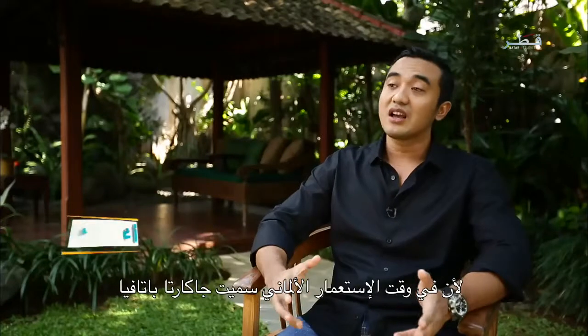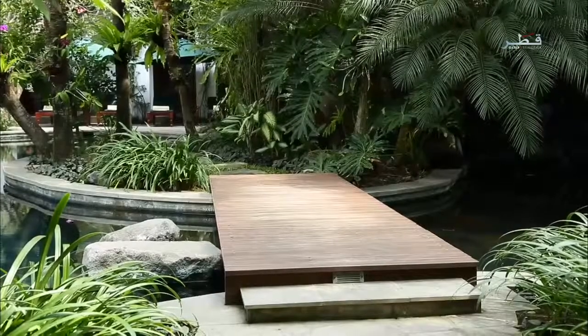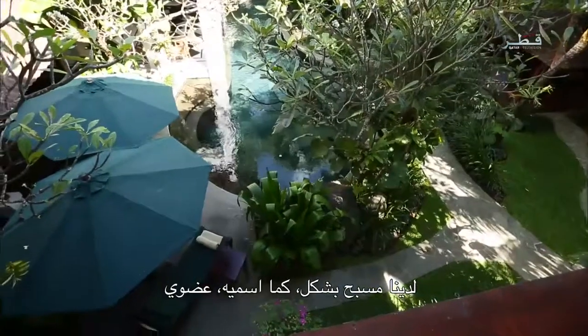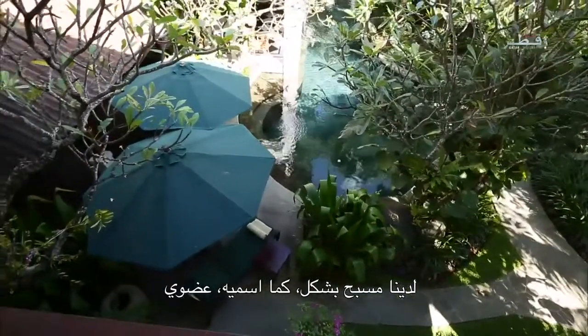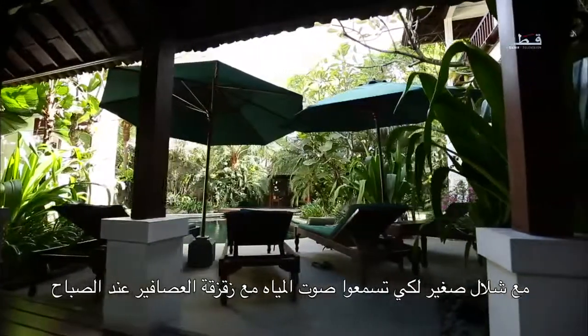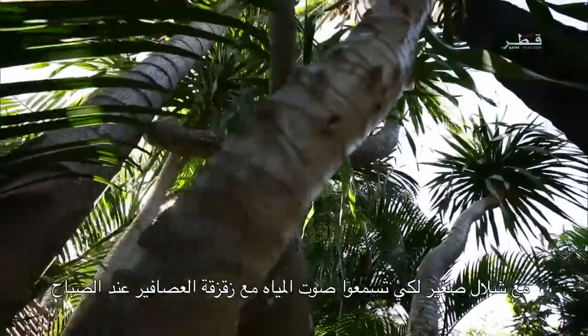The name Batavia is also taken from the original name of Jakarta, the capital city of Indonesia, because in the Dutch era, Jakarta was named Batavia. We have a swimming pool with what I call an organic shape, with falling water, so you can hear the water trickling in the morning, birds singing. So it's something quite different when you come to this villa. You forget about your problems.